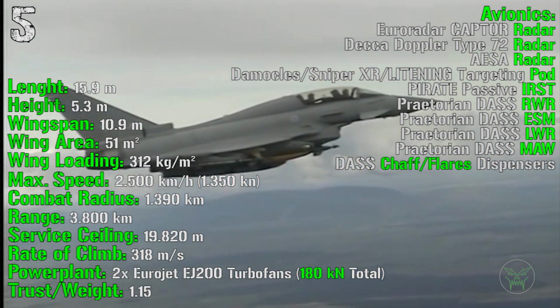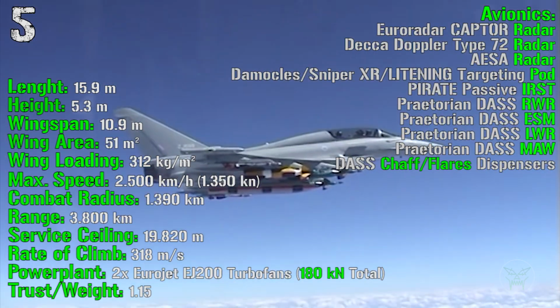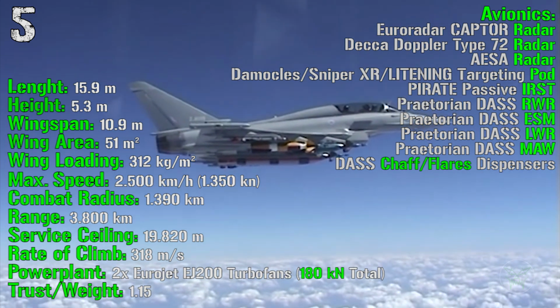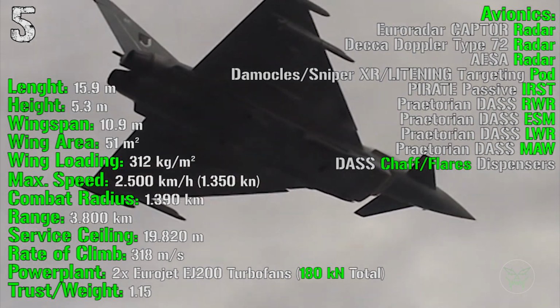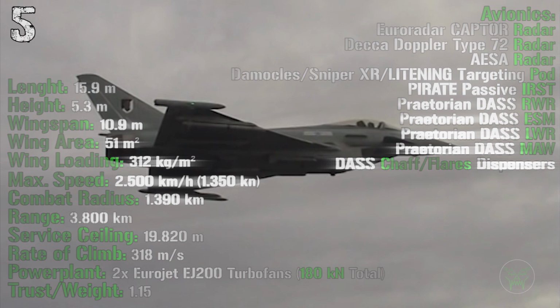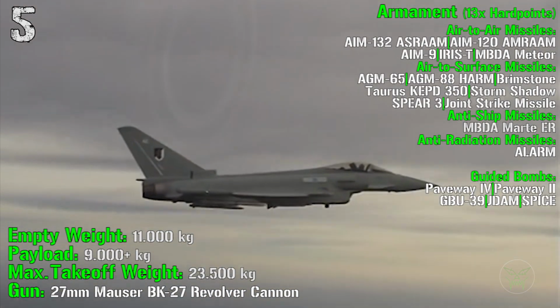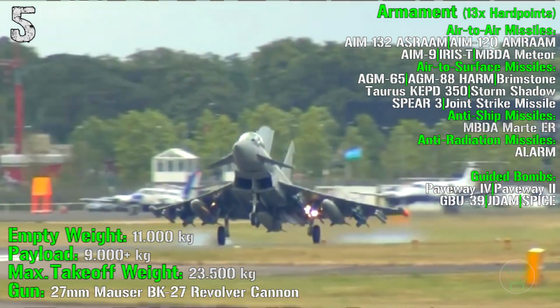It can reach a speed of 2,500 km per hour with a combat radius of 1,390 km. The range is 3,800 km with a service ceiling of 19,820 meters. The rate of climb is 318 meters per second, and the power plant is made by 2 turbofans with a total power of 180 kN. The Typhoon empty weight is 11,000 kg with a payload higher than 9,000 kg. The maximum takeoff weight is 23,500 kg.